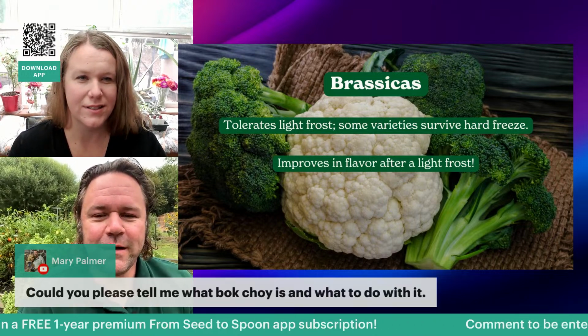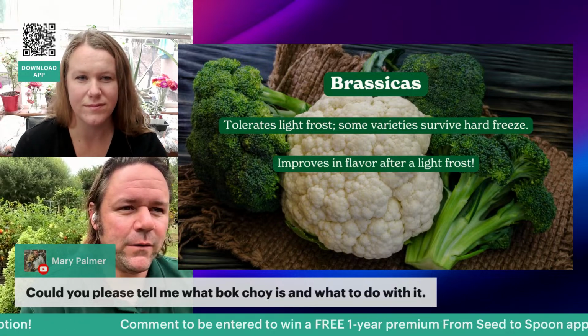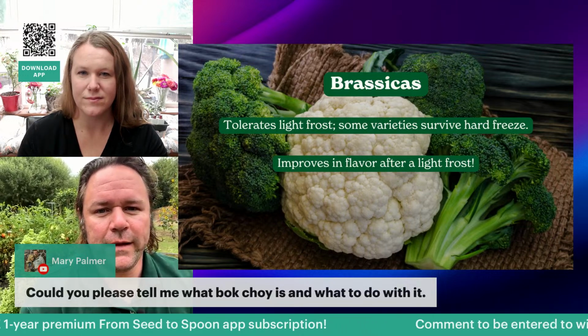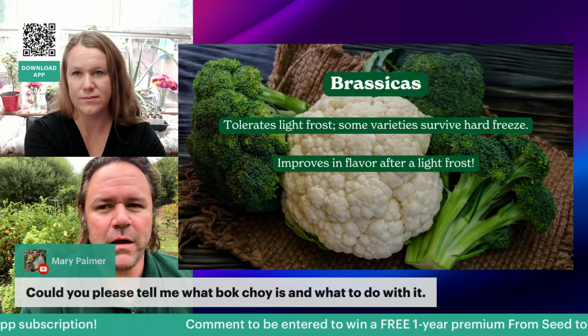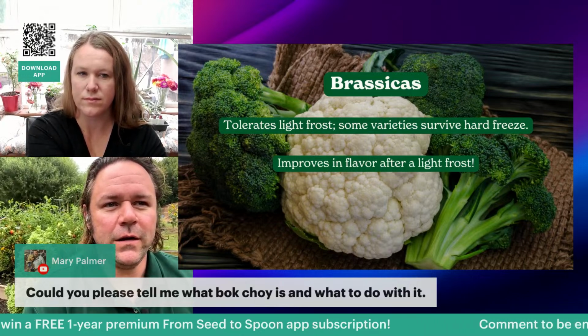So bok choy is like an Asian cabbage. We'll use it as a tortilla replacement if we have to, but I don't like it as much for that. It will work, but I like using spinach more for that. We're using it a lot in stir fries. I chop it up and put it in at the very end. And in any type of soup we're making, it's really good.